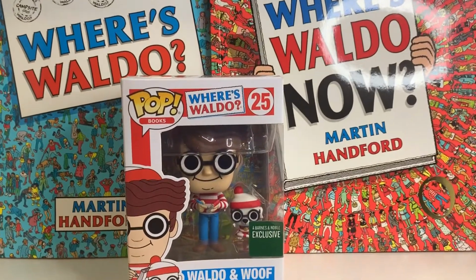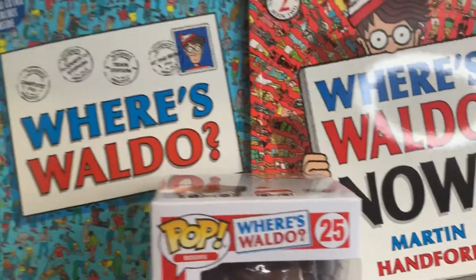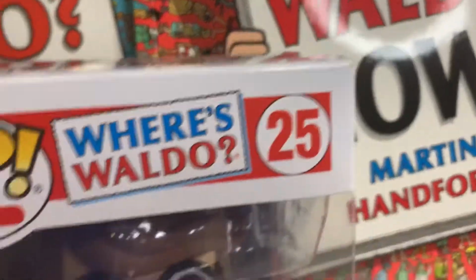Today I have Where's Waldo? This is a childhood favorite. I remember always going through these books, especially in the nurse's office, because I was always sick as a kid.